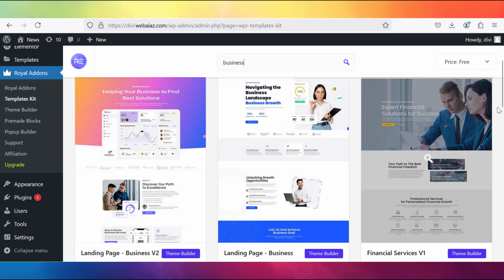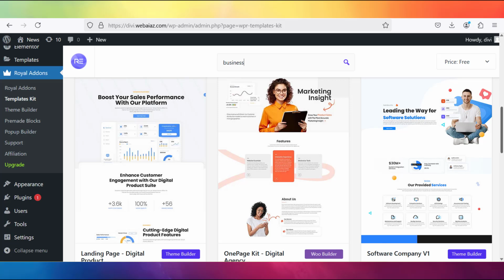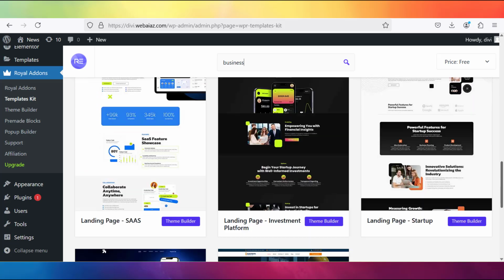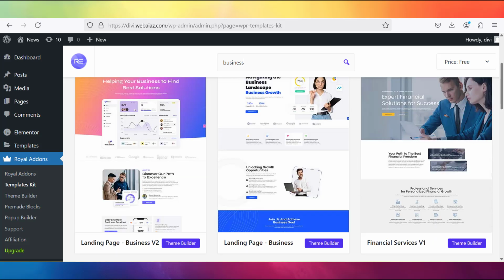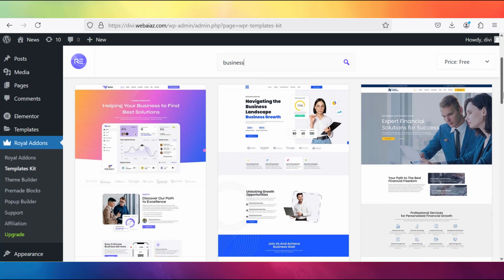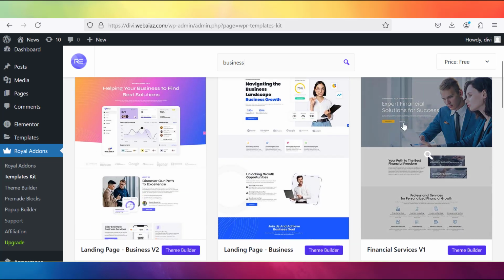So there are so many business themes appearing. This is the one business theme. This is another one. This is another one. Third one. Similarly, 4, 5, 6. There are so many business themes available. You can install your preferred one, and editing is similar for each of the themes. So you can select your preferred one. So for this demonstration, I am selecting this theme.